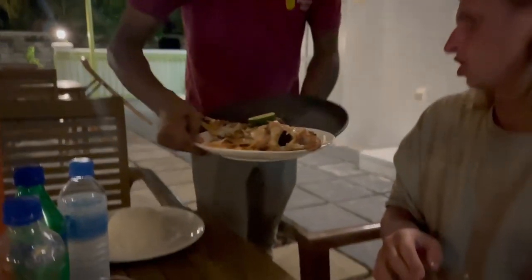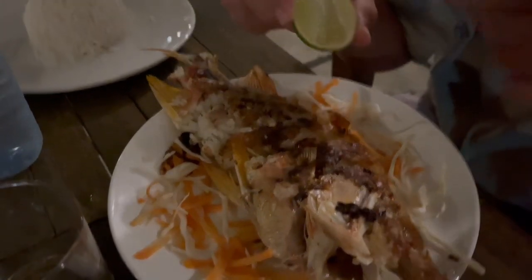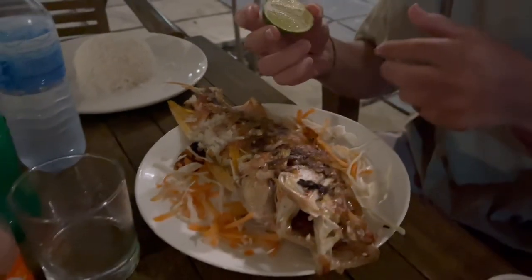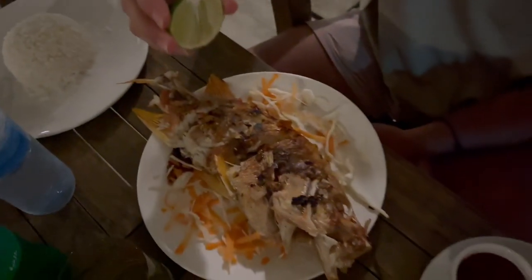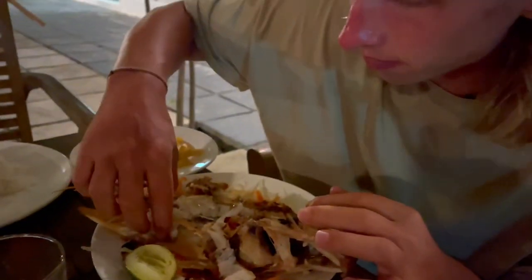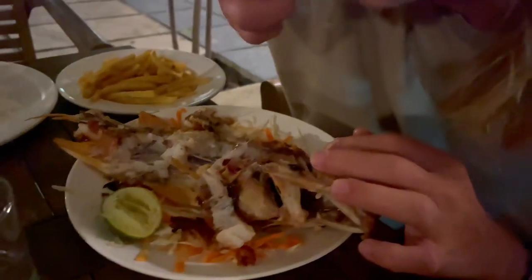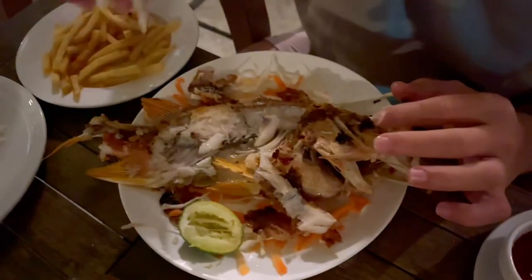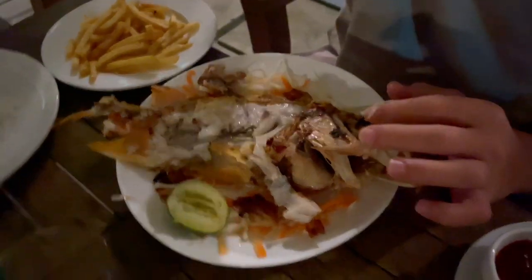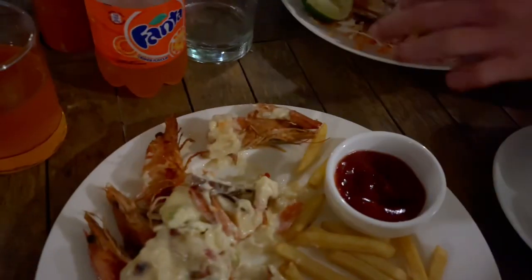Fish smells fresh. Yeah, it's good, man. Thank you so much. So we tried the fish, and it's actually so good, banging. It is so good for the price as well. How much was the fish? $6. You get that whole fish there. Obviously it's a bit destroyed now, but it tastes so good, and the prawns are amazing.